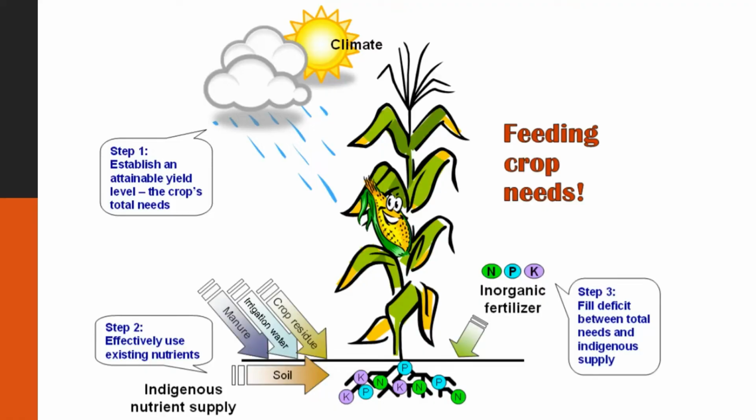The steps in SSNM are as follows. Step 1. Establish a yield target. This means that you must provide the crop's total needs to achieve the yield target. Step 2. Effectively use existing nutrients. It could come from the endogenous nutrient supply, such as those coming from irrigation water, crop residues, soil, and manure. And step 3, fill the deficit between total needs and the endogenous nutrient supply.